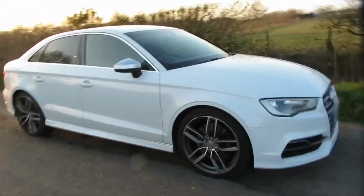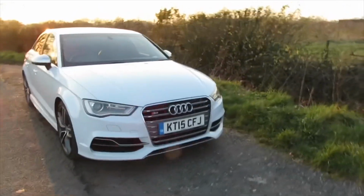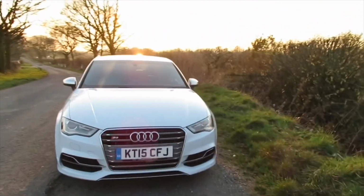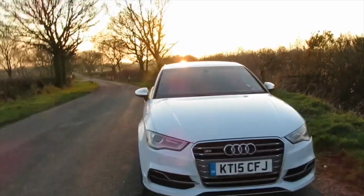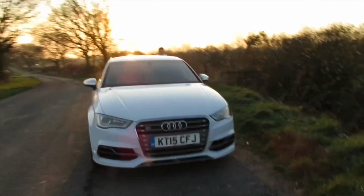And as you can see, it's one of those cars that you'd see coming up behind you, and you wouldn't even know if it's an S3 or not. I don't know if that's a good thing or a bad thing, but that's one thing. Look how gorgeous it is.